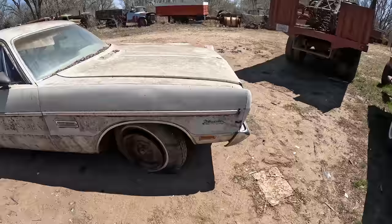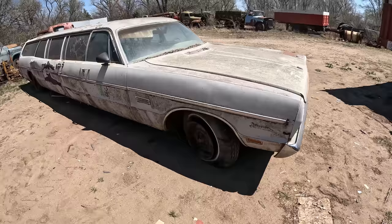That was a Stageway on the fender. Huh. It's got a big block in it. They said it's a 440. Last tagged in 2000, so it's been off the road now for a little over 20 years.